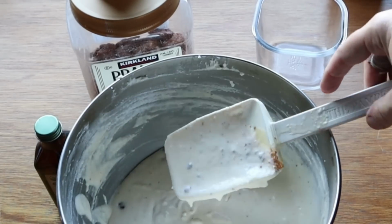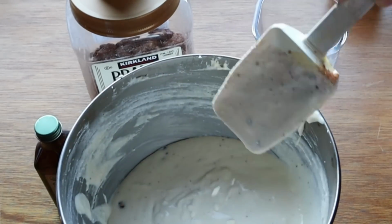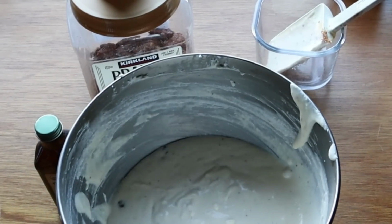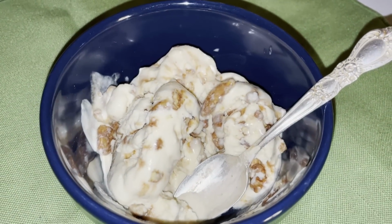And I just put it in the freezer where it will sit for the next few hours. Depending upon the temperature of your freezer, you might be able to have ice cream in as little as 4 hours. I'm going to leave this overnight, and then tomorrow, I'm going to be able to enjoy a nice bowl of ice cream.